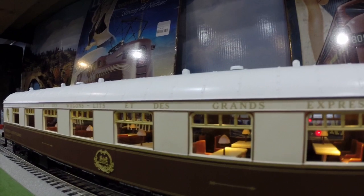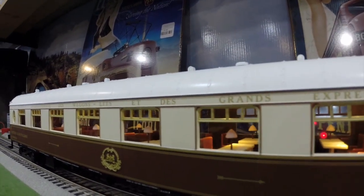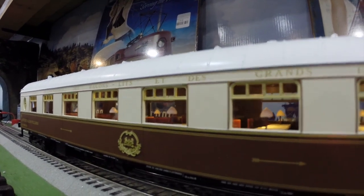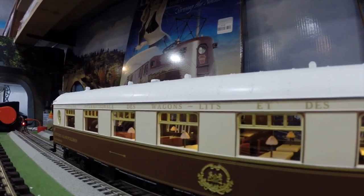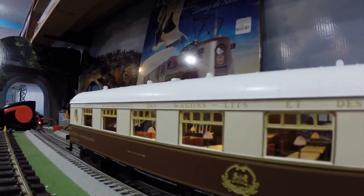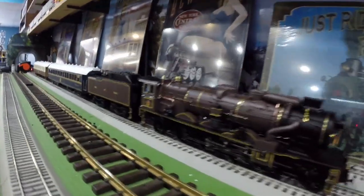I'll go ahead and put some figures in myself. And I'm also wanting to send these up to my buddy Jack Pierce in Ontario, Canada, and he's going to do some fiber optic work in these cars to put lights in the lamps and so forth. So these things are going to look fantastic by the time I'm done with them. But anyway, there they are. So we're going to go ahead and start this thing up and let you have a listen to it for a minute.